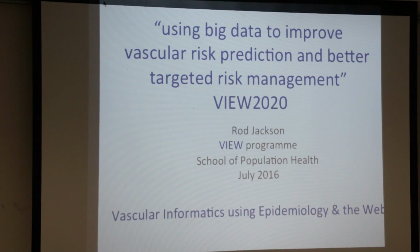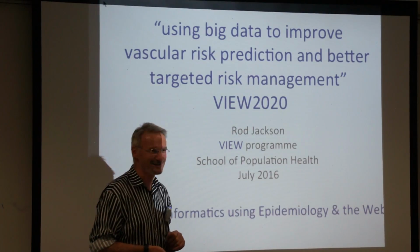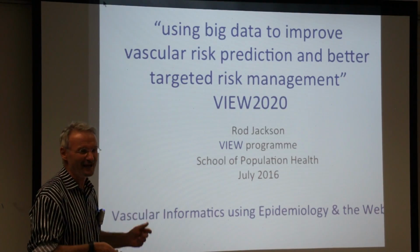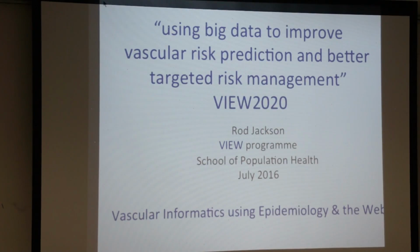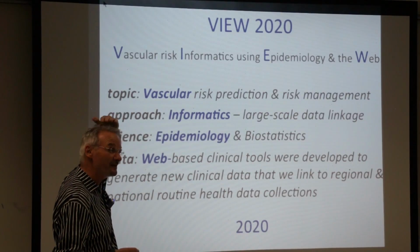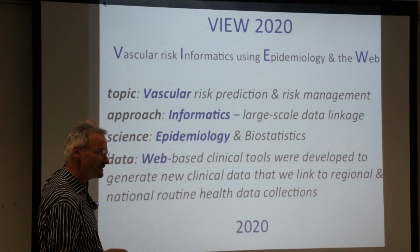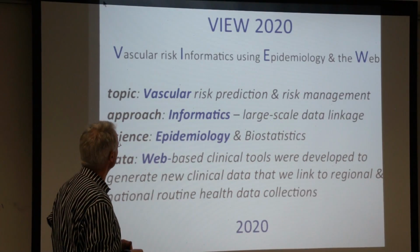And the program that I'm talking about, we call this one View 2020. And I'll show you there's View. It stands for Vascular Informatics using epidemiology and the web. And I know it's just a trite acronym, but actually it does describe what we do quite well. And so our focus in our research is vascular risk prediction. That's been our major focus, and risk management. And I'll tell you why you want to predict risk before you manage it.